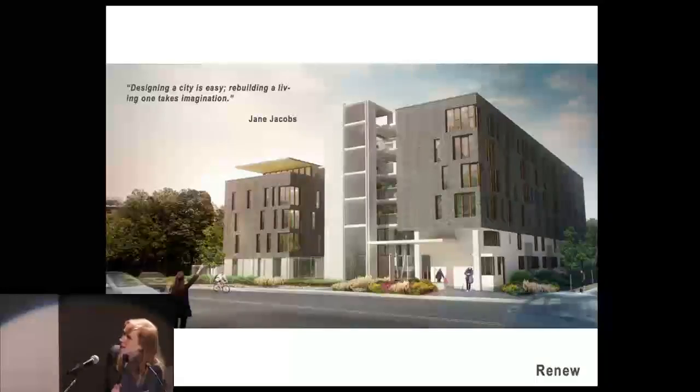And I think, in summation, for both of these projects, there's the Jane Jacobs quote: developing a city is easy. Rebuilding a living city takes imagination. And it takes imagination. It also takes engagement with the residents that are in that city, and that includes people who inhabit our affordable housing. So that's it.